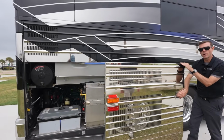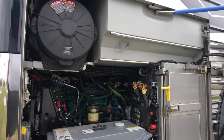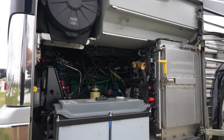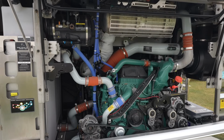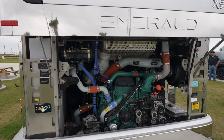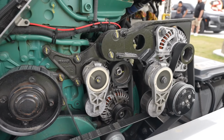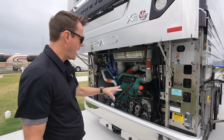So this is your engine compartment. Pretty neat how the door opens on the back. Easy to get to everything. Prevost does a great job on getting all this set up. Now, most of this is going to be factory from Prevost, but are you adding any alternators or? We have 2 alternators that charge the house batteries. We use the same factory configuration for the alternator, so easy to work on. We don't change a lot on the chassis at all.